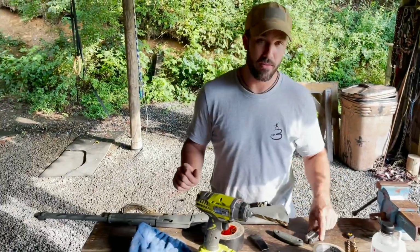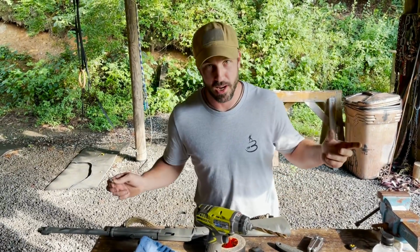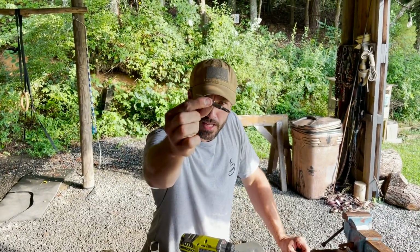So what if you don't have a multi-tool in your pocket? How are you going to access all this stuff in the rifle? Chances are I'm going to have a multi-tool, but what if you don't? What if I wear a hole in my pocket and it falls out or something? Who knows? I'm going to put this in.